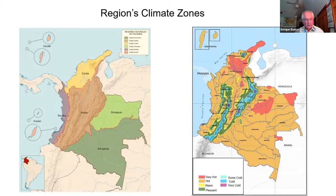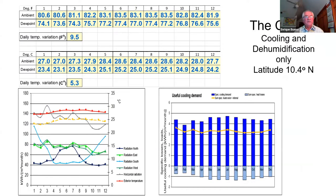1,142,000 square kilometers. The Amazonas and Orinoco basins build a hot, in some spots very hot, climate. The Andes zone, or the mountain zone, provides a great variety of climates from very hot to very cold. The Pacific region provides a hot climate, and the Caribbean basin provides a hot or very hot and humid climate. And there is where our project is located. As you can see, this is the climate.